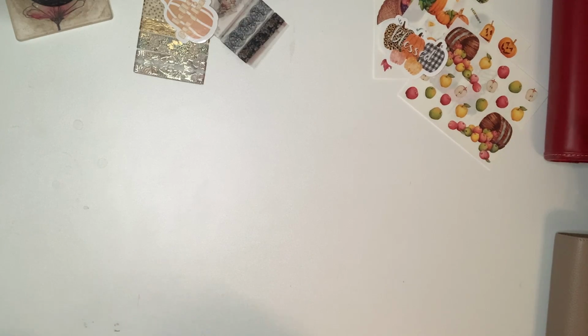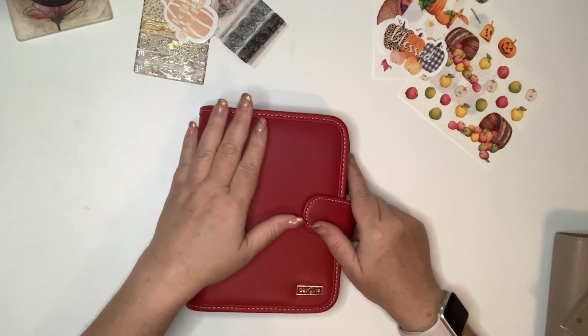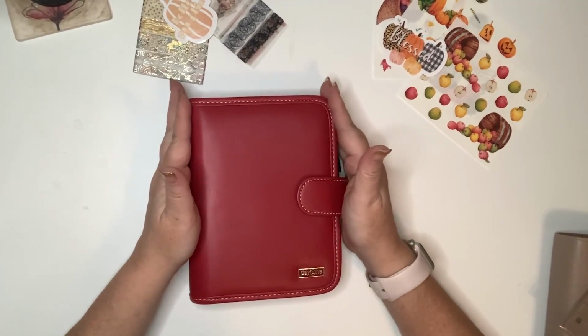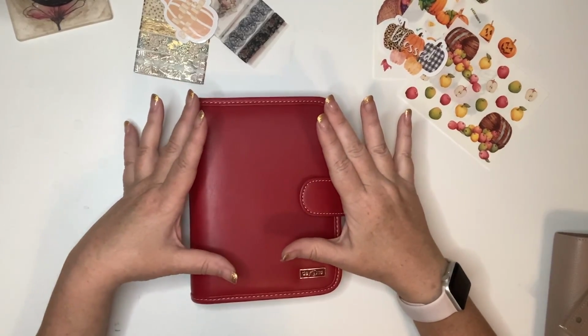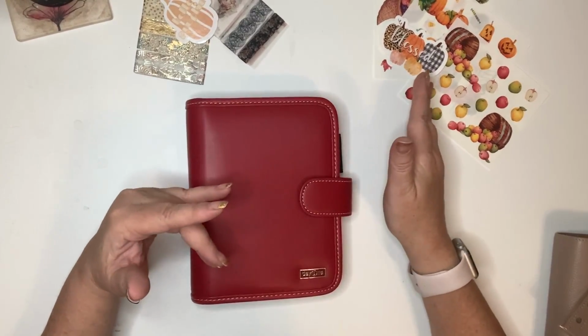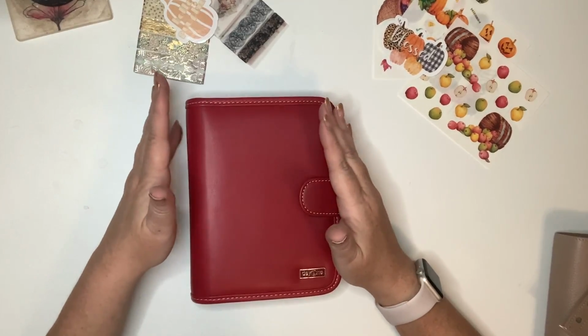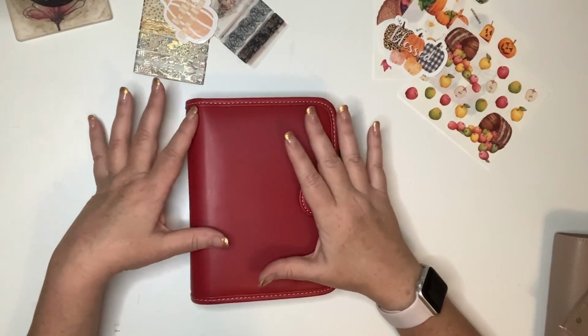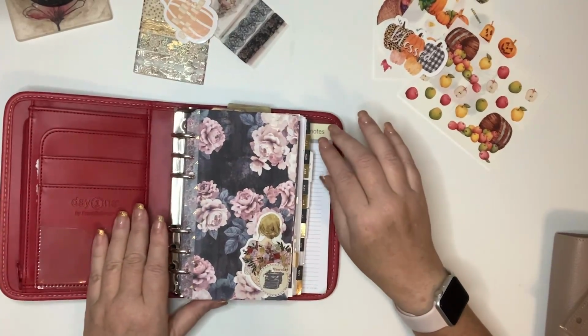This is my work planner. Right now it's not changing. It's a personal wide, so it has a little more room. I do a lot of my work on the computer, but I like to contextualize the projects that I'm working on, the stories, appointments, and that kind of thing. So I do have a calendar in here that I sync up.